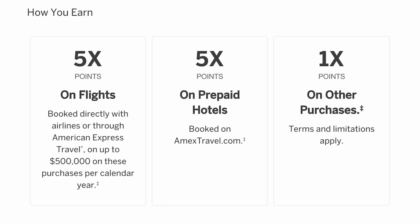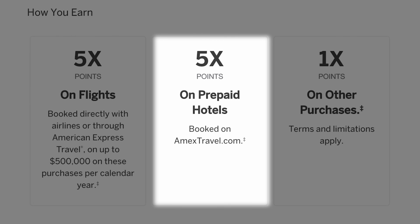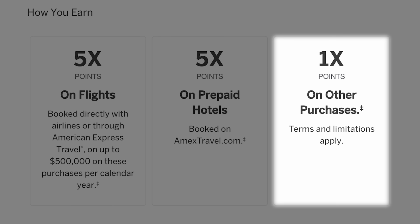Earnings. This card will earn 5 points for every single dollar that you spend booking airfare direct with an airline or through Amex Travel, 5 points per dollar spent on prepaid hotels through Amex Travel, and 1 point per dollar spent everywhere else. Benefits. There are a slew of benefits with the American Express Platinum.